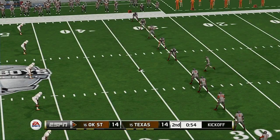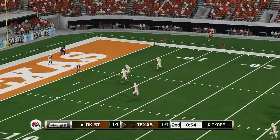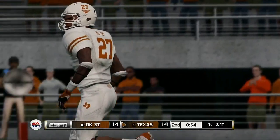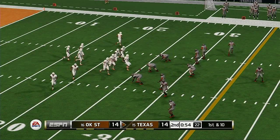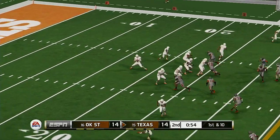Oklahoma State set to kick this one away. Sends it sailing downfield, and it goes into the end zone, down for a touchback. You always want to go in the locker room with momentum. So as we get closer to halftime, I think we'll see more and more attempts to create big plays.